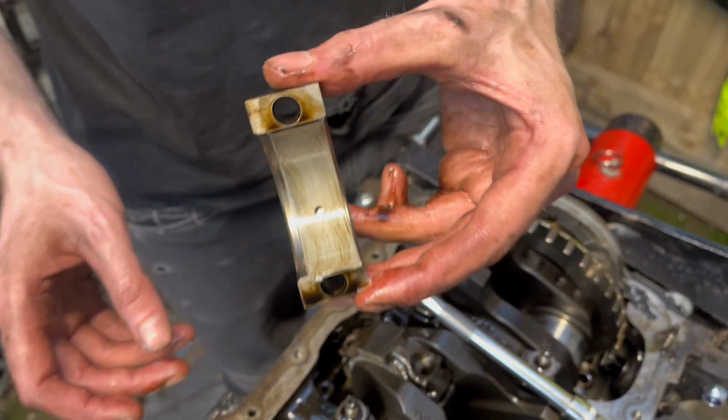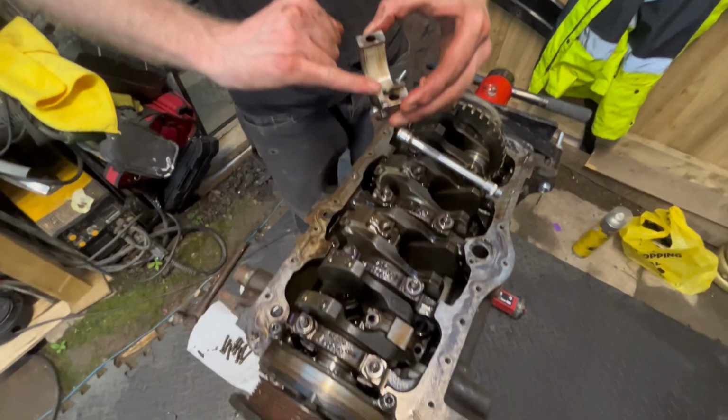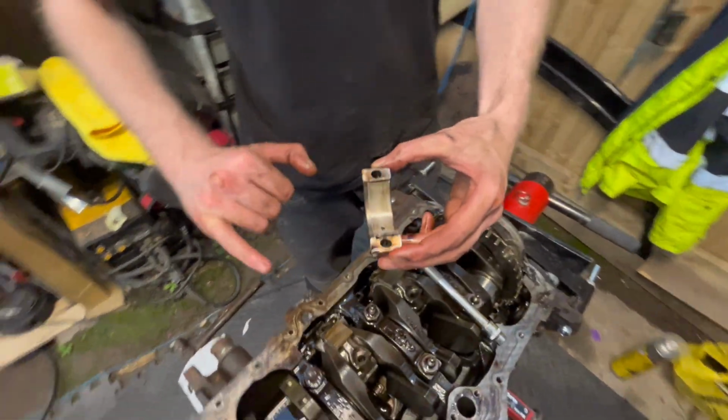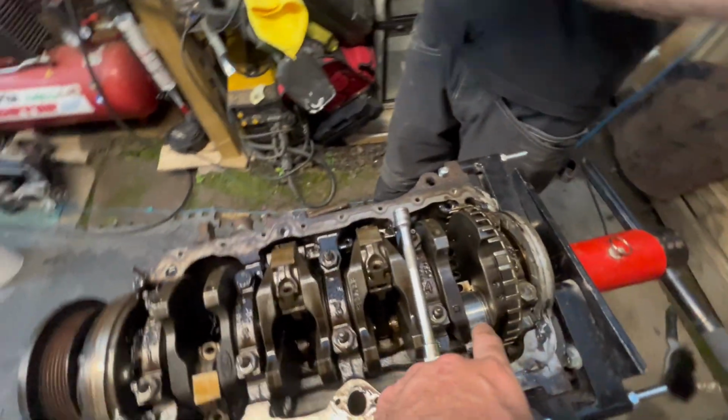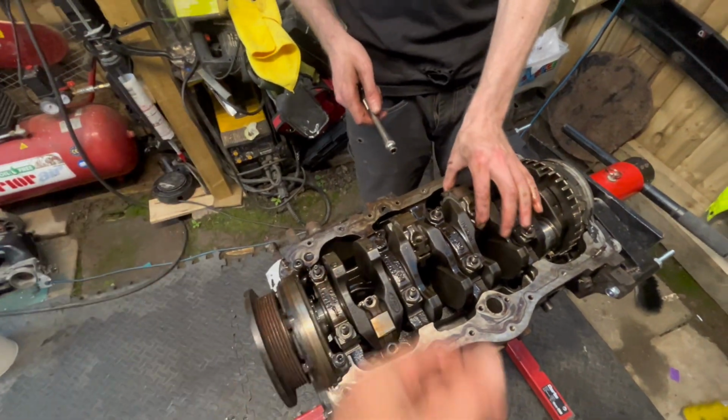So yeah, there's the first bearing out, and it's not scored, which is a good sign. Could be far worse, couldn't it? It's not missing any layers, so happy days. A little bit of wear there, but yeah. Good news now as well, pistons have dropped down. One of them's a little bit tight, so we need to hit that one down. But yeah, it's a good sign.